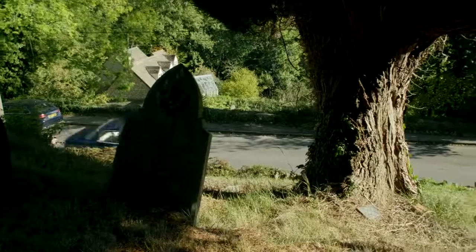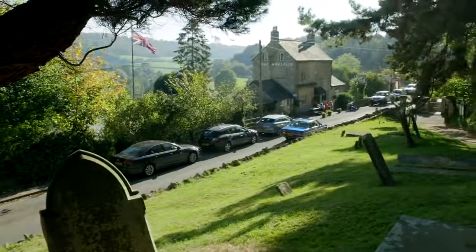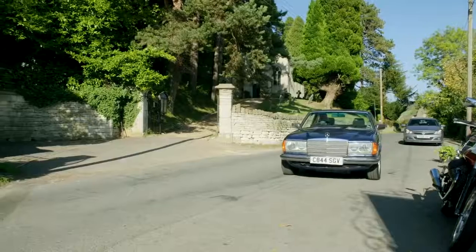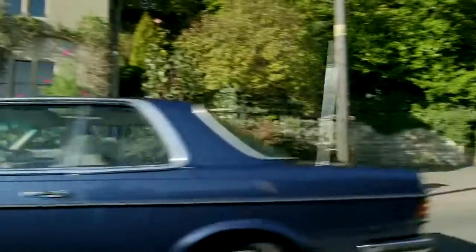The saloon cars started at a basic entry-level vehicle, which would be a 200, a four-cylinder car, and that car was around about £6,000, £7,000 sterling in the late 70s. But the coupe started at around about £11,000, and if you wanted a top-of-the-range car, 280, it went on, and you could put as many extras as you wanted. It could be 3 times the price of a saloon car.